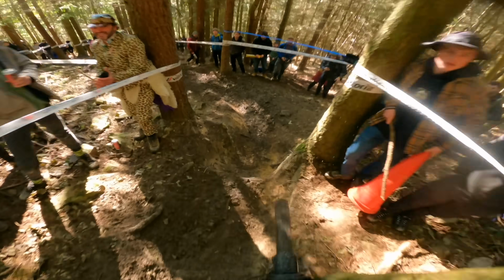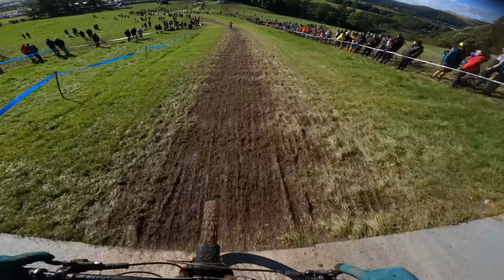So last week we had the Enduro World Series come to Innerleithen, Scotland, which is like my hometown. And it was a really epic race. Loads of people turned up. It was an absolutely amazing experience.